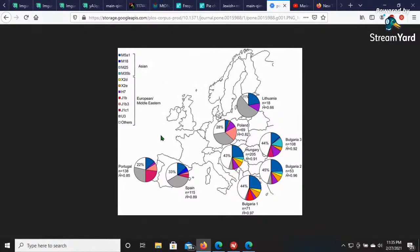Now, as we can see, this is a population of a particular ethnic group. I think it's the Gypsies. And the blue color is the amount of Asian MtDNA that there is. And so you notice the M is the Asian. So all the N's, which these would be all N's, are European/Middle Eastern.